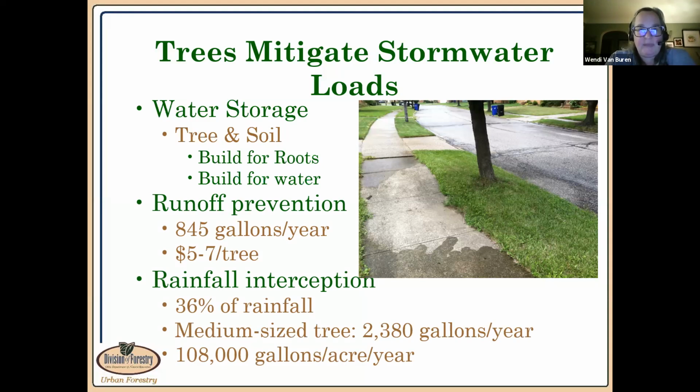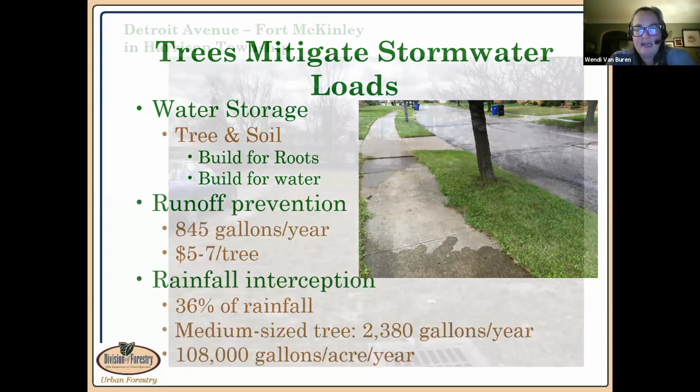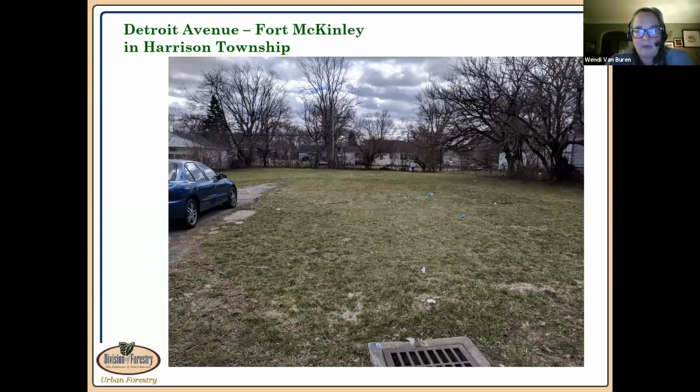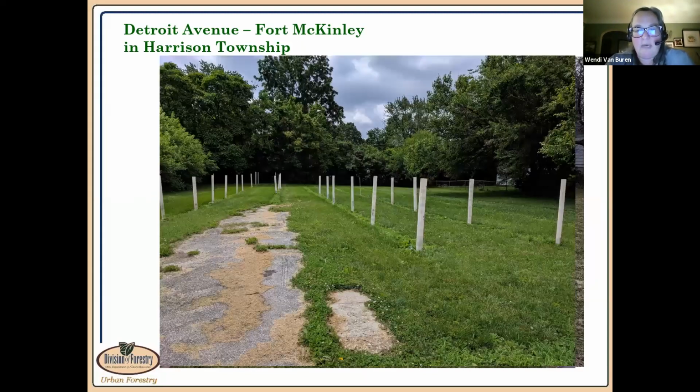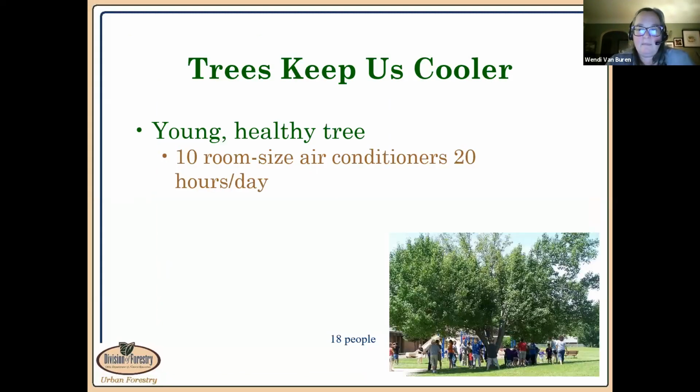This was a site in Fort McKinley between houses, and there was lots of trash. It looked like people parked there and left litter. So we had just a few trees left over from one of the plantings, so we planted them along the front. Then the following year, when we went back and planted, we filled it up the rest of the way. And when you put trees in, even between houses, trees really help us feel cooler, and also lower the use of energy to keep your houses cooler, which saves everyone money.